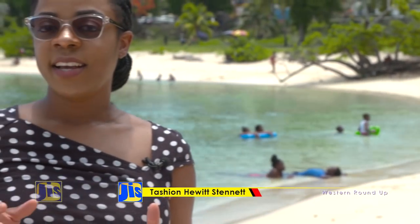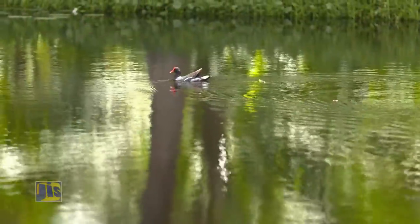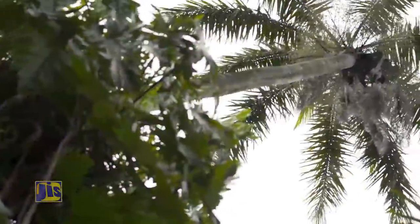Do you know which wetland is the second largest to be found in Jamaica? Here's a hint. It spans the parishes of Hanover and Westmoreland. It houses the West Indian whistling ducks and the royal palm. If you guessed the Negril Great Morass, then you're correct.